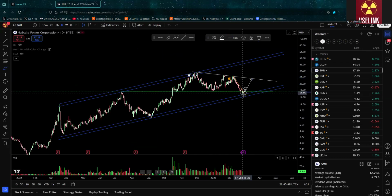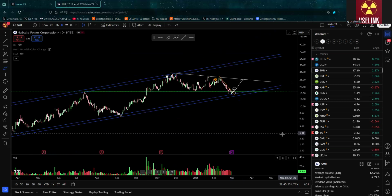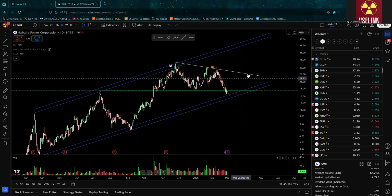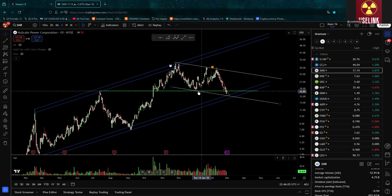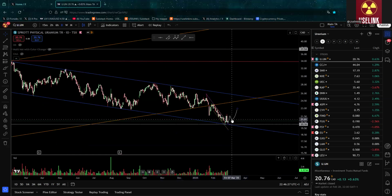On the other hand, if we can't break it and we start to come down below the rail, very, very different story, because then you're breaking the uptrend, and at that point in time, you can say that this is actually starting. You can see here, if we start to break down from the bull flag here, which is in the making or has been made, so anything below here, like 15, 14, you're breaking the bull flag to the downside and the uptrend. And that's never, ever a good thing or a good place to be. So you can see here, SMR, Cameco is very, very decisive for the next week, and also U.UN.